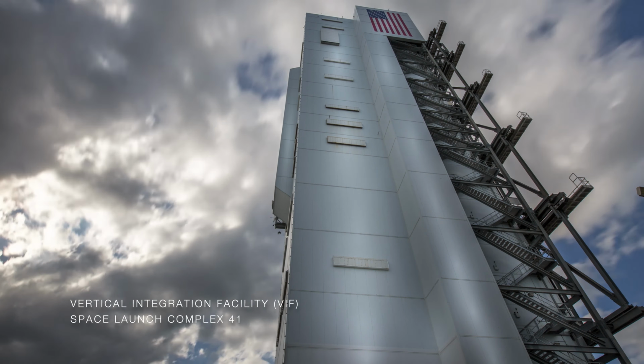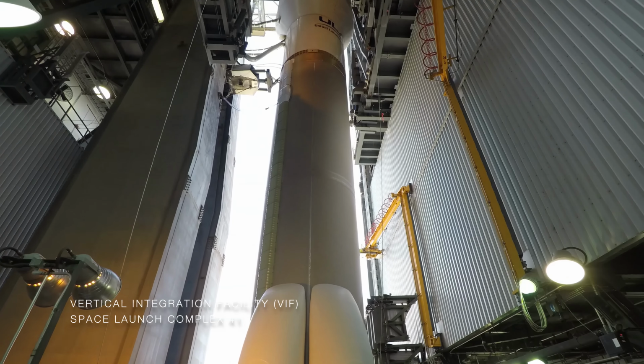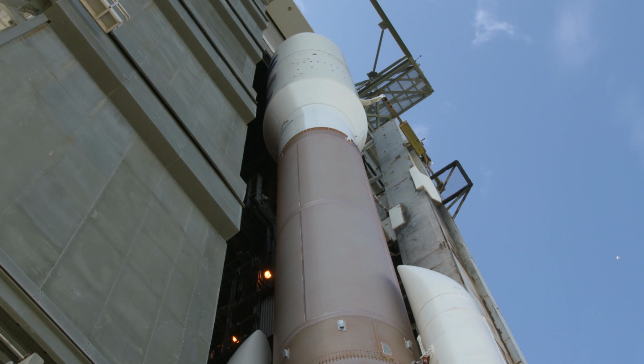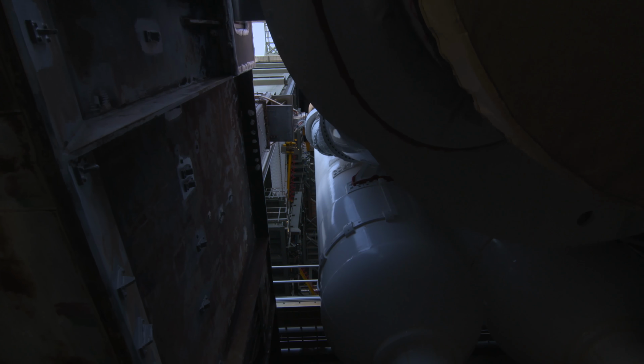Engineer, proceed with MLP transport to pad. Roger. It's go time. The GOES-S launch window opens tomorrow. ULA and LSP have one last critical procedure to complete: get the entire Atlas V stack and its mobile launch platform to the pad.